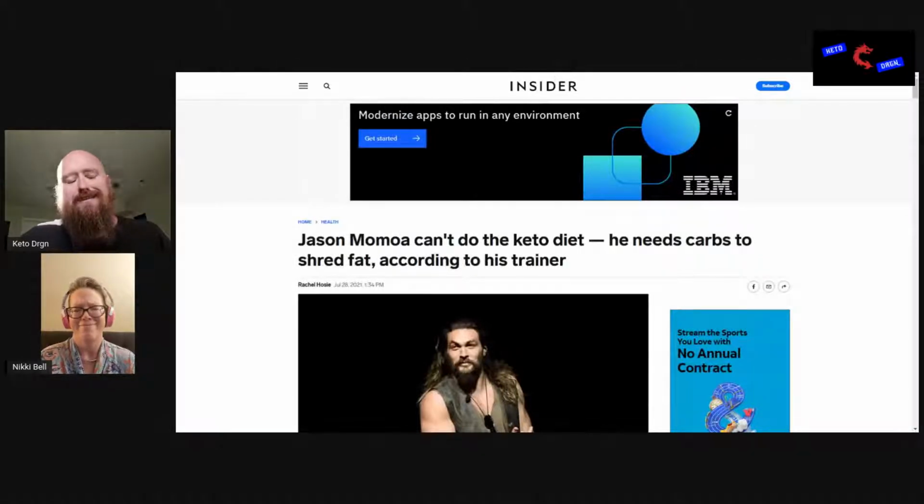It's not like Insider is exactly the quintessential medical source. Right. But yeah, it's very funny how when you're really looking in the media, there's so much misinformation, and there's so much just misguided information out there about what our lifestyle actually is. I absolutely 130,000% consider myself keto.